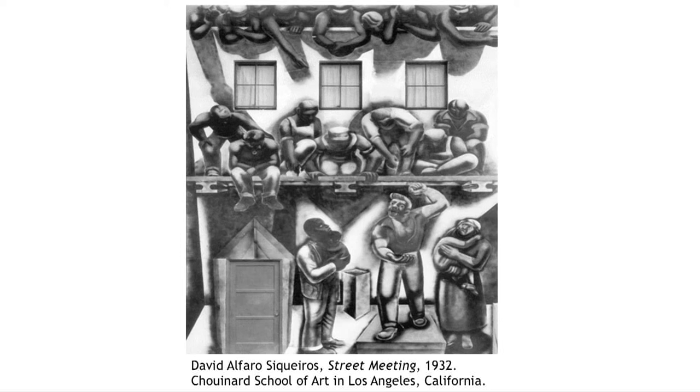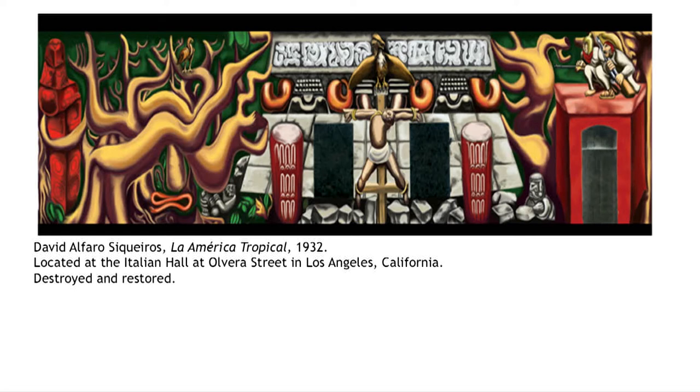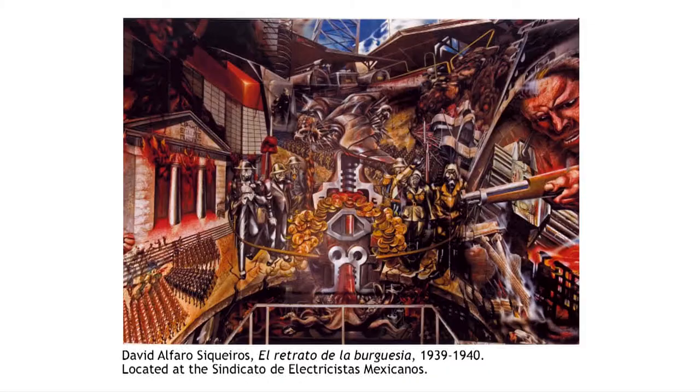This is a painting by Siqueiros. This is a painting which was painted under the eyes of both Philip Guston and Jackson Pollock. And both of them were terribly impressed by this. It's since been lost, although there are attempts to recover it because it's on the side of a building. But this is a mural which in its time was seminal to American painters of this America. And here's another one also in Los Angeles, which was seminal to American painters of North America.